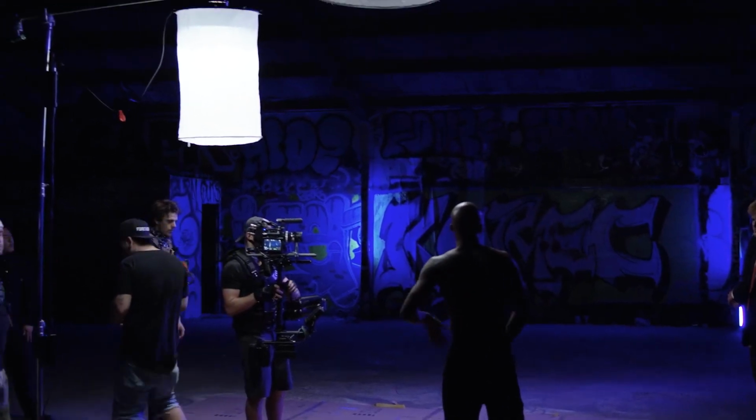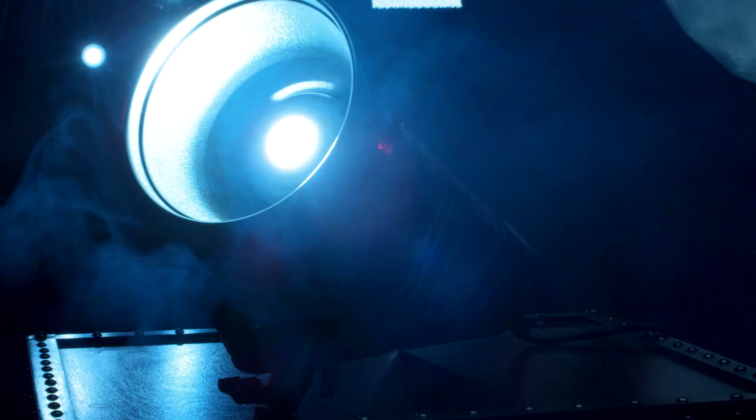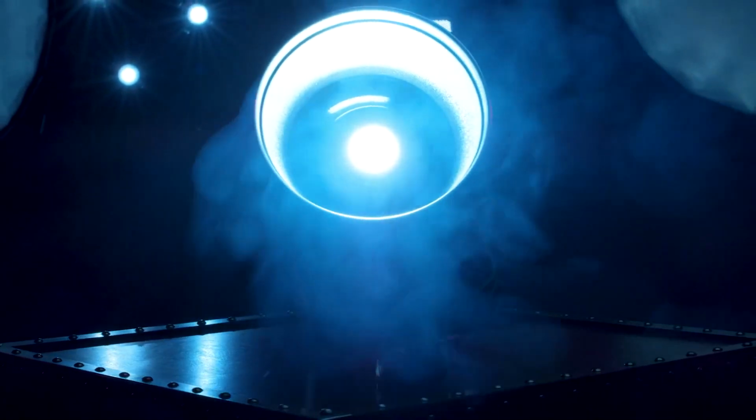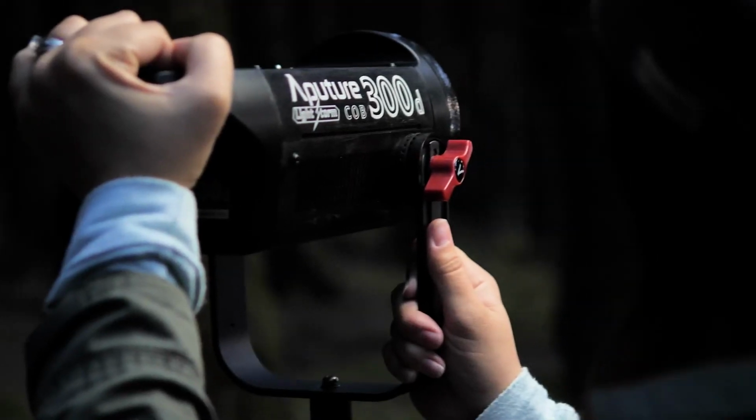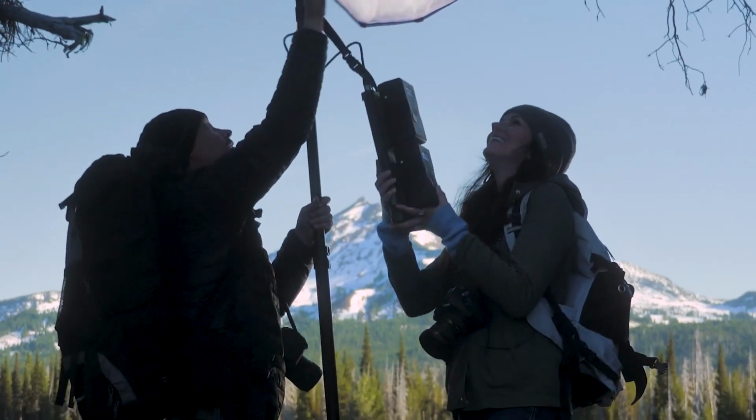The 300D is the perfect light for filmmakers, and Aputure is proud to be bringing this to the indie filmmaking community, the same community that we have always made our products for. With its output, color accuracy, and incomparable design, we believe that this light fills a gap unlike any fixture before it. Powerful, precise, and with the control and adaptability to work wherever your vision takes you.